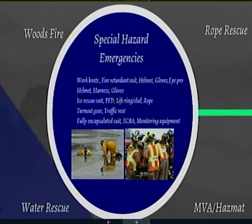For an MVA, which is the car accident, you're going to want turnout gear, a traffic vest, and also EMTs might be wearing their duty uniform, so it's good to add the turnout gear for more protection. Hazmat scenes will have the fully encapsulated suit depending on what material we're working with. The turnout gear might be suitable, your SCBA and monitoring equipment, so you know when you can take stuff off.